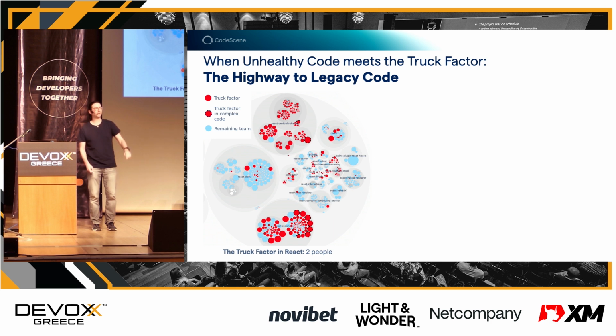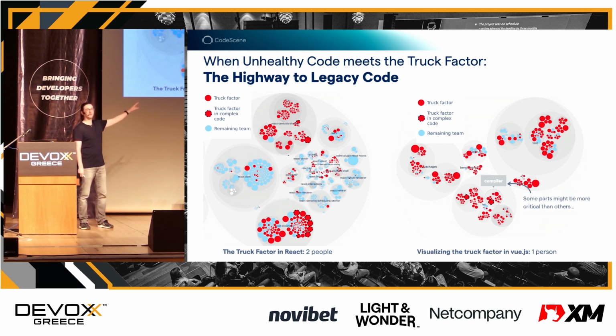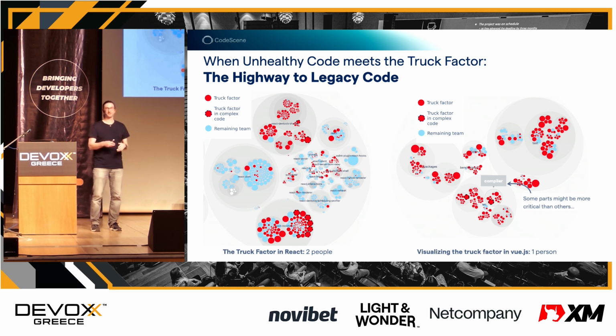So I think it's only fair that we look at the competing framework, Vue.js. What's the truck factor in Vue? Yeah, it's half the one in React. And in fact, in Vue, I'm going to lose 70% of the detailed knowledge if just one person leaves the code base. Which one would you be the most worried about? Both. Both is a good answer. I would actually be slightly more worried about React, despite it having twice the truck factor.